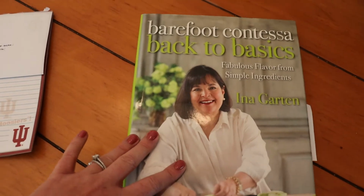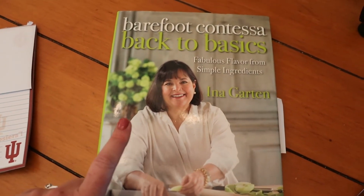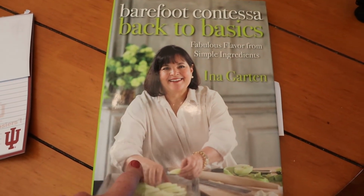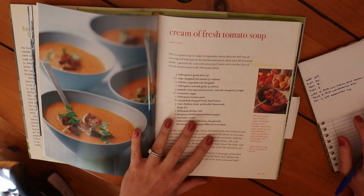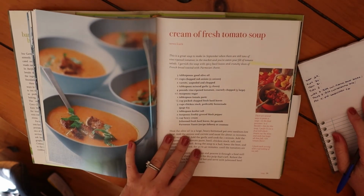This week I am hoping to cook out of the Barefoot Contessa Back to Basics cookbook. I haven't cooked any Ina Garten recipes in a while, so I'm hoping I can find some inspiration from this week. Okay, so I've now come across the first recipe that I would like to cook, this cream of fresh tomato soup. I'm gonna pick it for a couple of reasons.